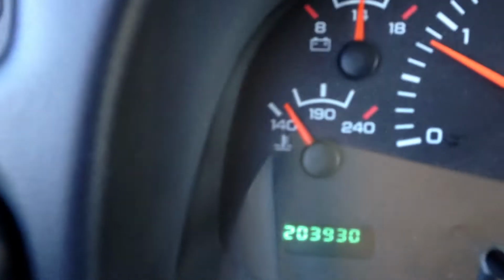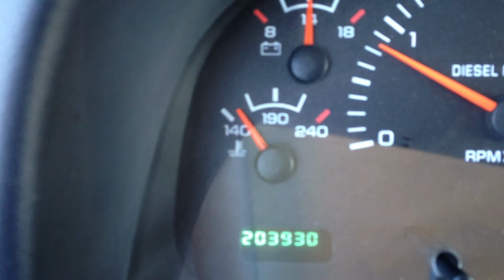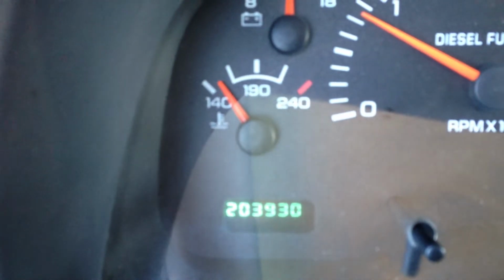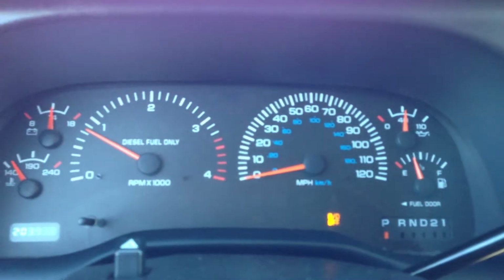Alright. What do we have? We have 203,930 miles. We're selling it with 204,000 plus. Yes, obviously it's going to be driven, etc. There's cruise control on and off. You can tilt the wheel down a little bit, the whole thing at once. Let's see, we've got overdrive on and off.